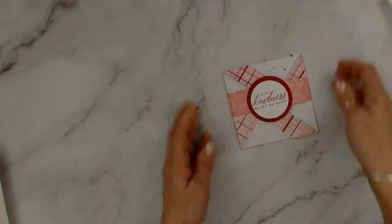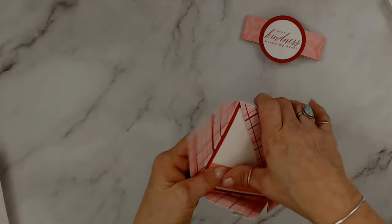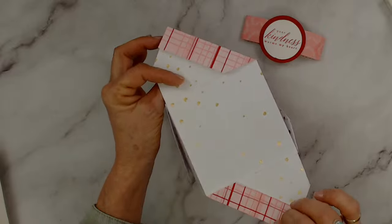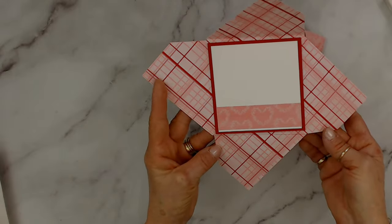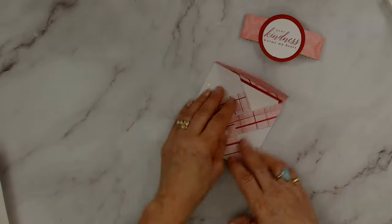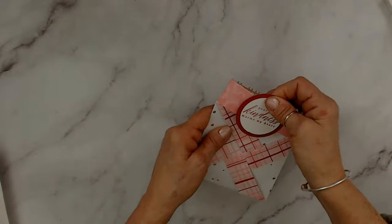See, your kindness warmed my heart. And then you just pull this up. And then it's all the hearts. Oh, all of you that have COVID and are sick, good luck. And voila. So now you get a place to write. So again, flop, flop, flop, and then pull up and slide it under. That's one of them. Okay.